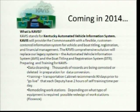The next 2014 project, you guys have seen this slide every year I've been here. It's the CAVIS project from the Department of Transportation. It is a project that was going on, started before I came in office, and I hope it's launched this year. I'm not real confident, but it's basically a process of a statewide information system that every county clerk will use to manage automobile and boat titling and registration.